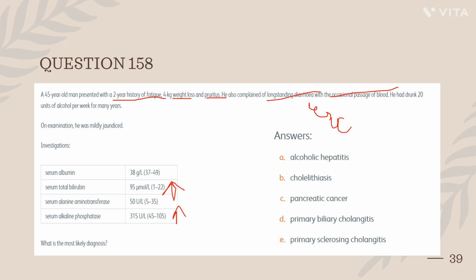That, along with your pruritus and weight loss, points to primary sclerosing cholangitis, which is a kind of cholestatic event. Because here bilirubin is high and the ALP is high, which is cholestasis. There is a history of diarrhea and passage of blood, so that indicates ulcerative colitis. So this is primary sclerosing cholangitis.